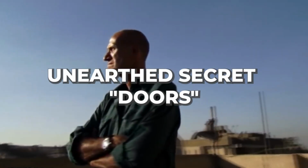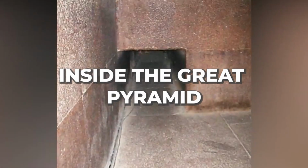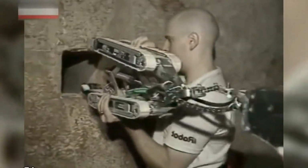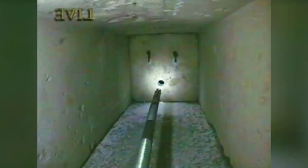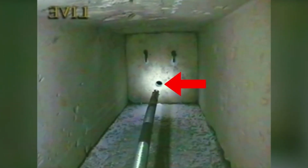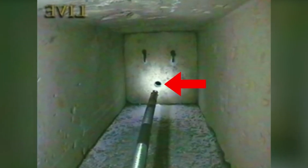Researchers in Egypt unearthed secret doors inside the Great Pyramid, and some archaeologists believe that these doors may be blocking the entrance to a hidden chamber. However, the door's true purpose has raised more concerns than it has answered thus far. The Great Pyramid is way more mysterious than we think it is.